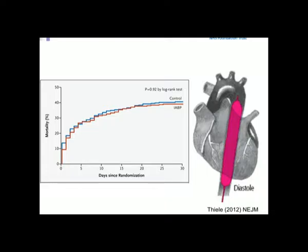The tools that we have, there are no direct studies, but let's look at the Thiele study from 2012, which looked at cardiogenic shock post-myocardial infarction. 40% mortality at 30 days, 50% mortality at a year. No difference between the two groups. And although it certainly improves the physiology, it's difficult to say that it definitely improves outcome.